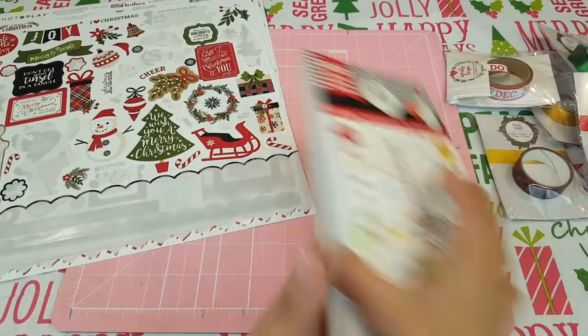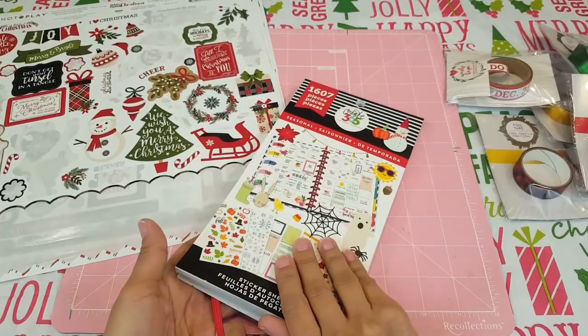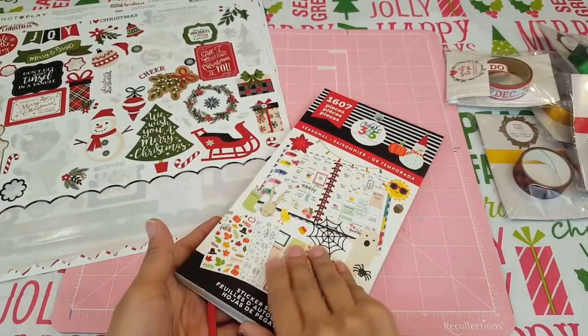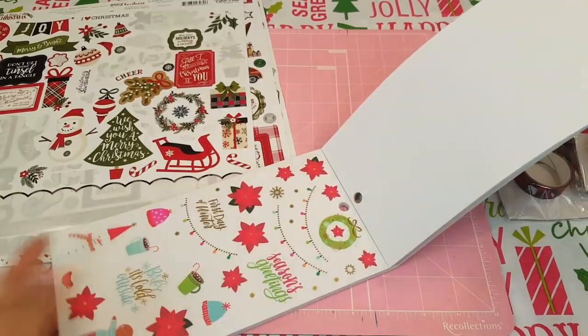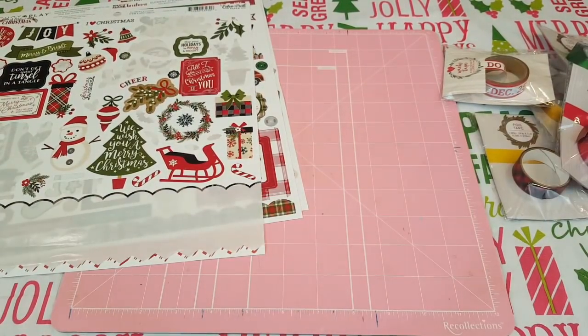I have my planner. I also have my Happy Planner. This is the newest sticker book that I have, and it is seasonal. I think this one is actually for the mini planner. So I pulled this one out because I'm going to be using some of these Christmas stickers for my mini traveler's notebook. So I'm going to be doing that.